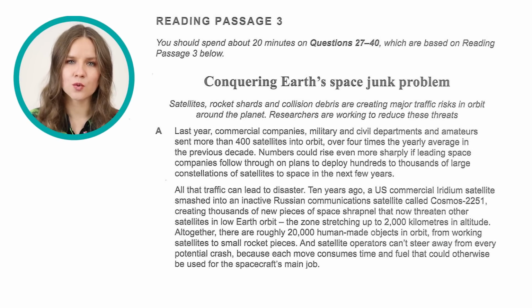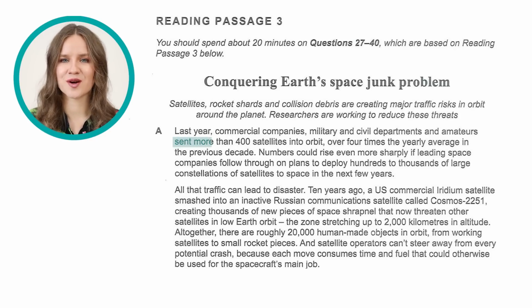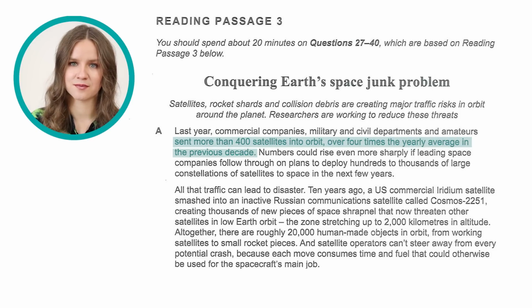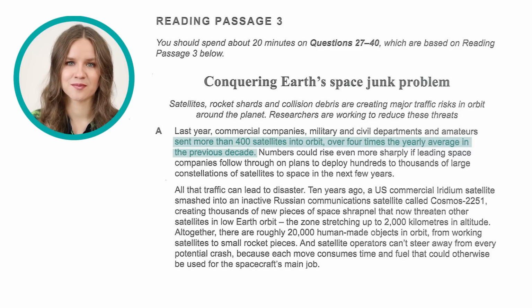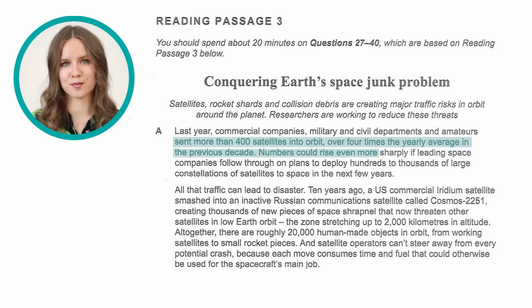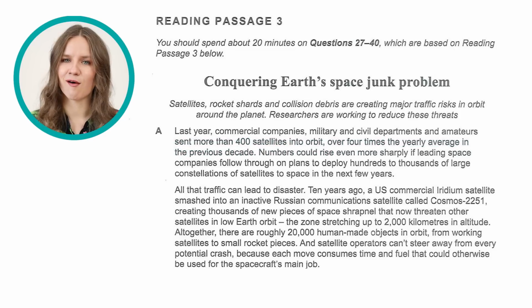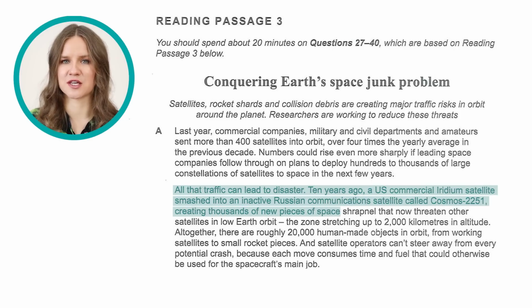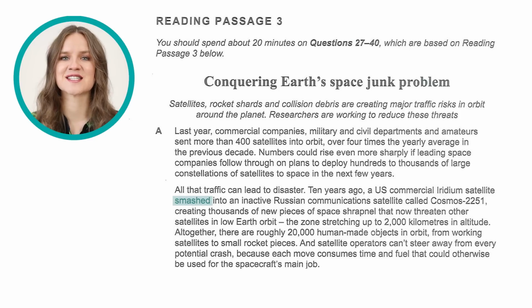As you read through it, don't focus on the words you don't know or difficult concepts. Instead, try to extract the main idea. We learned that they sent more than 400 satellites into orbit, 4 times more than in the previous 10 years. A decade is a period of 10 years, and these numbers can increase even further. Nothing relevant for now. Then I see that all that traffic can lead to disaster. 10 years ago, a US commercial satellite smashed into an inactive Russian satellite, and it created thousands of new pieces of space shrapnel. Smashed. They smashed into each other. So there was a crash.